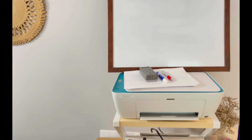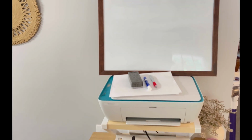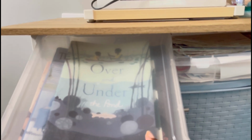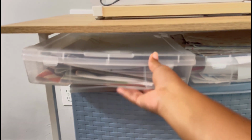Now on this wall, we have my printer. I've had the same printer since college. It gets the job done for now. We also have my laminator here and then 2 boxes. So in this box, we just have our book sleeves. My boys never do well with those, so I take them off. As soon as I purchase a book, I just take them off and put them in here.